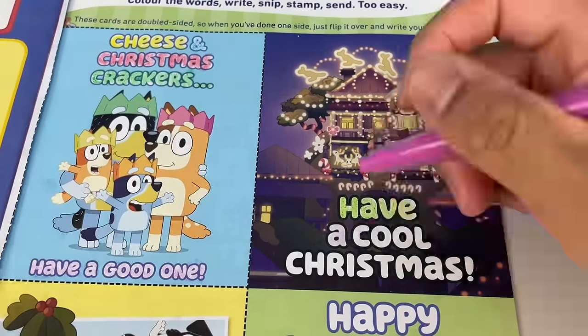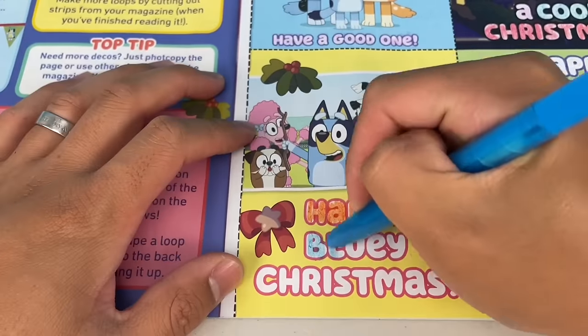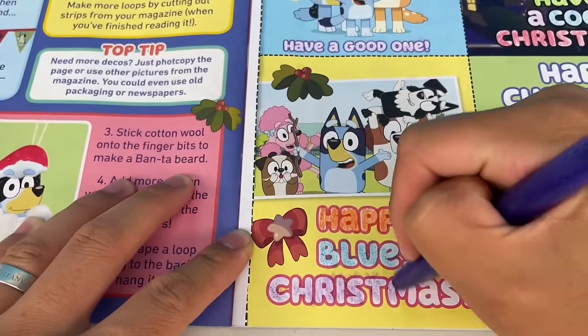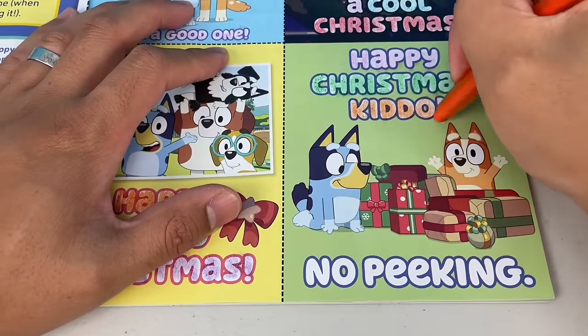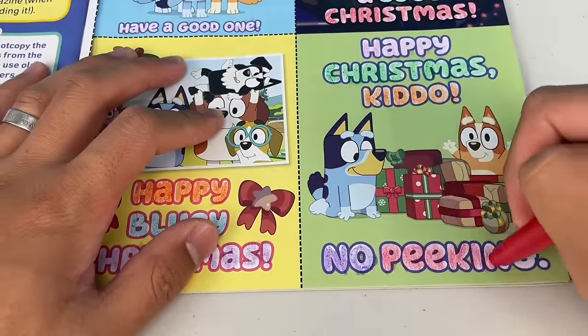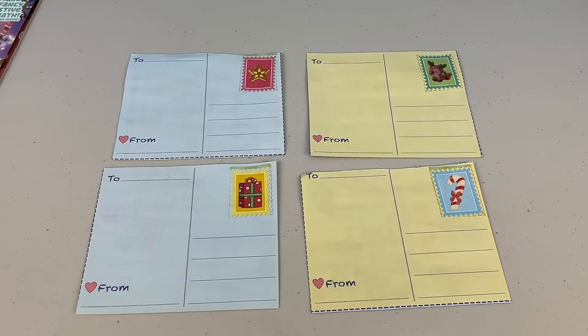Next, we have the Heeler house decorated in Christmas lights. Next postcard. Oh, it's Bluey with her mates. And the last postcard, you got Bluey and Bingo by the Christmas presents. Happy Christmas, kiddo. No peeking. I've cut out these stamps and put them on our postcards.